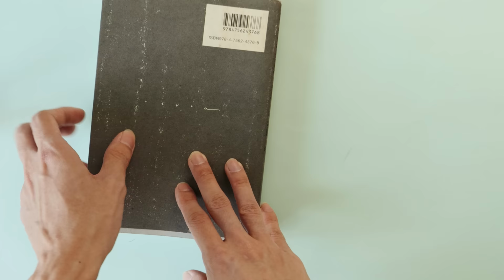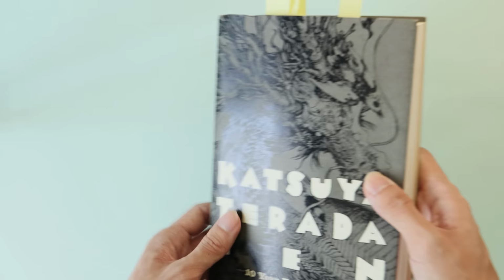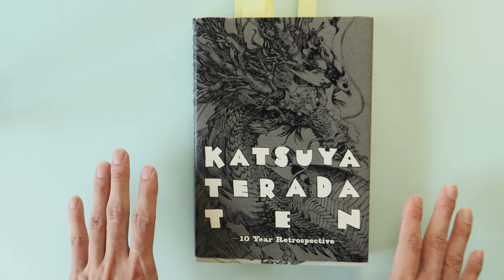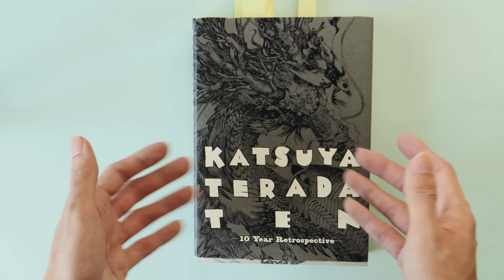I'm afraid that's all I can show you of this book without the danger of getting demonetized or flagged for inappropriate content, because there is a lot of nudity in this book. That's just what he draws. But this book is really, really cool, and if you're not familiar with the artist, definitely recommend checking him out, because if you like my work, you will definitely love his stuff.